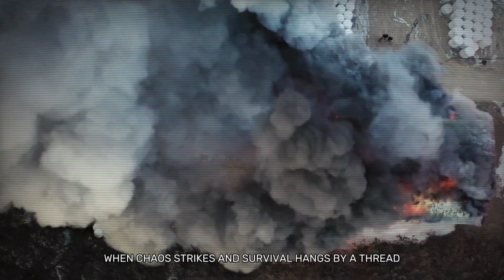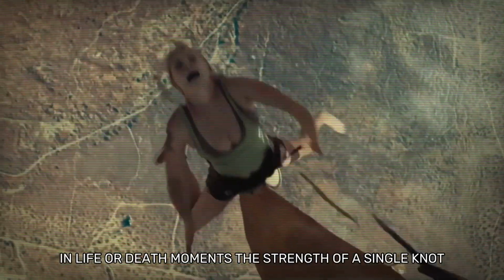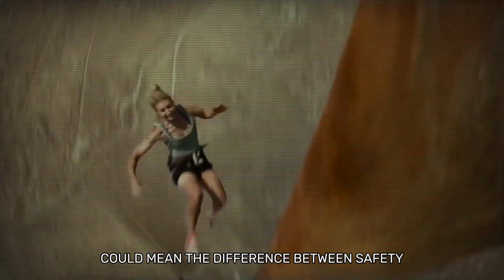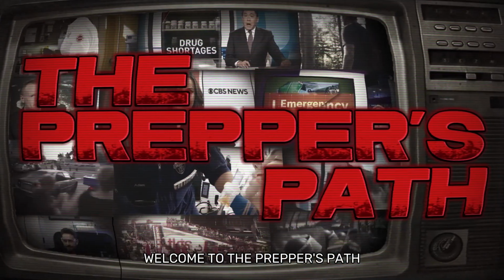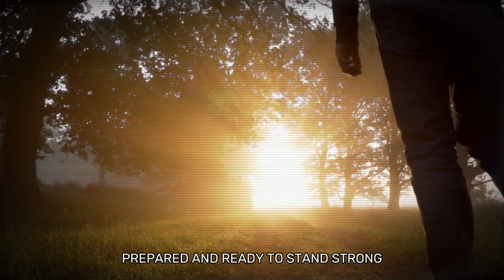When chaos strikes and survival hangs by a thread, will you know how to keep it from unraveling? In life or death moments, the strength of a single knot could mean the difference between safety and disaster. Welcome to the Prepper's Path, where we face the unexpected head-on, prepared and ready to stand strong.